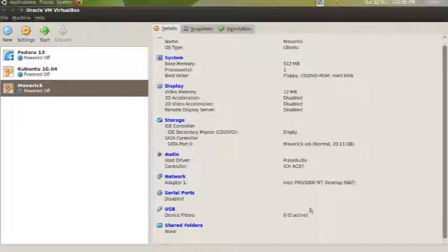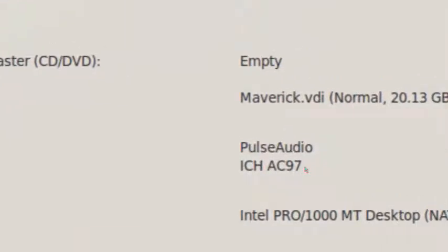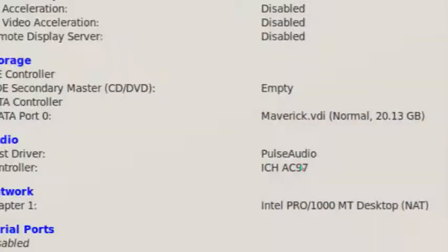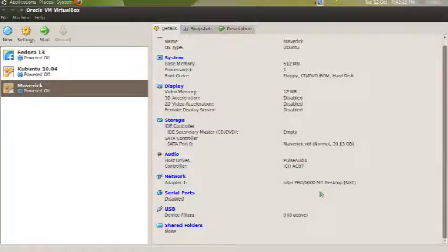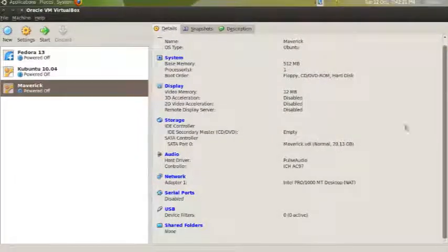I've got all this virtual hardware, including an ICH AC97 integrated audio card, which is virtualized. It's given me a fake Intel Pro 1 gigabit network adapter, for example. So all that hardware, again, is virtual. It's not real hardware. It's been virtualized into this computer.